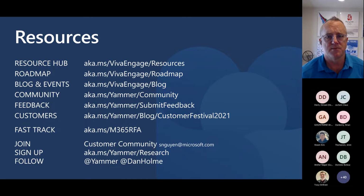It uses AI-based translation, so it's not the structured multilingual that SharePoint Pages offer, where a human being actually translates it. It's using similar capabilities to what we use in Teams.